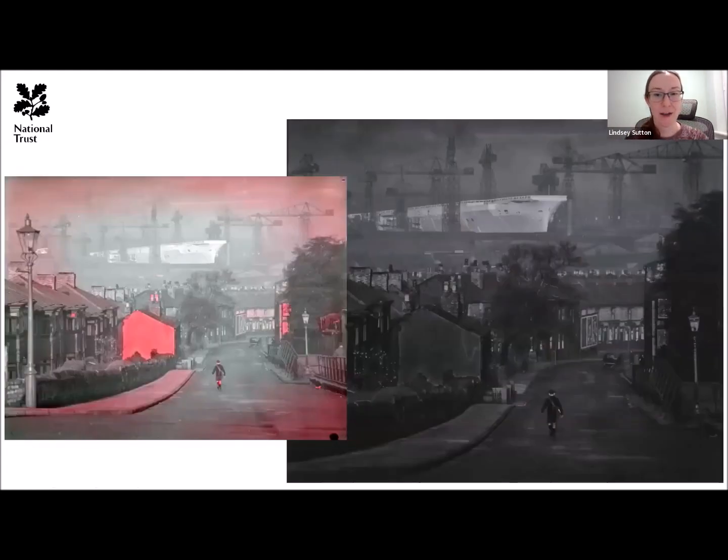This is the birth of the Ark Royal. It's arguably Hardman's most famous photograph. It was taken in 1950 at the top of Holt's Hill in Birkenhead, and it shows the construction of the HMS Ark Royal. The ship had just been painted white, ready for its launch from the Camberwell shipyard. And to create such an impressive photograph and to make sure that the ship stood out above everything else, Hardman retouched the negative. So red dye was applied to the gable end of the house to darken it so that it didn't detract from the ship.